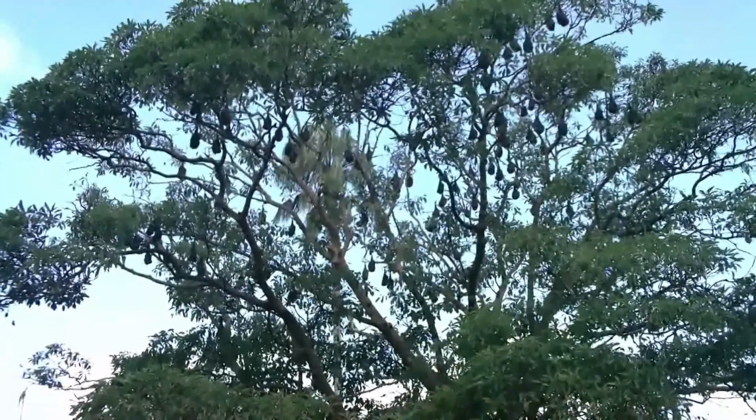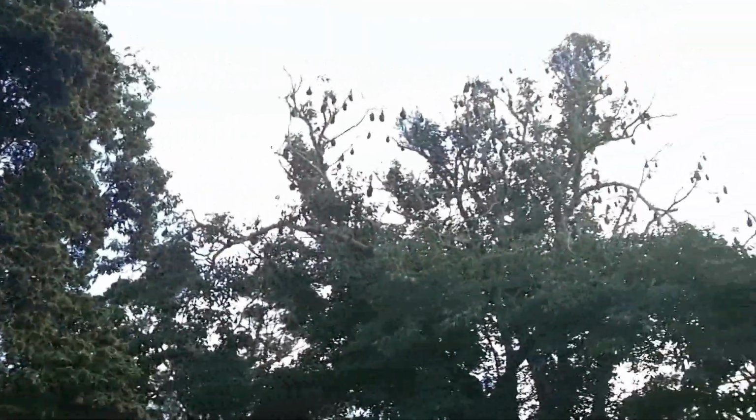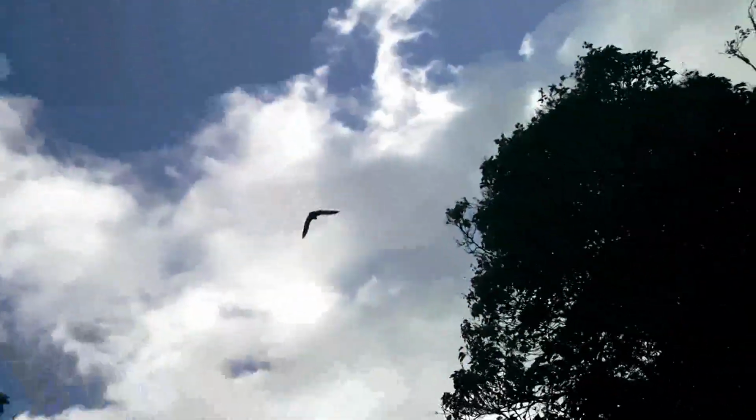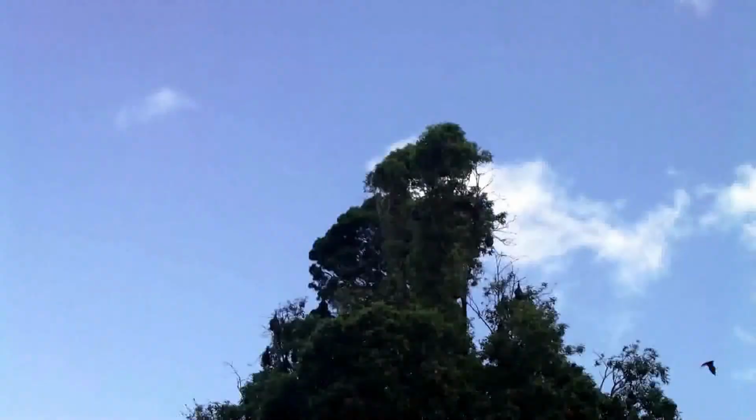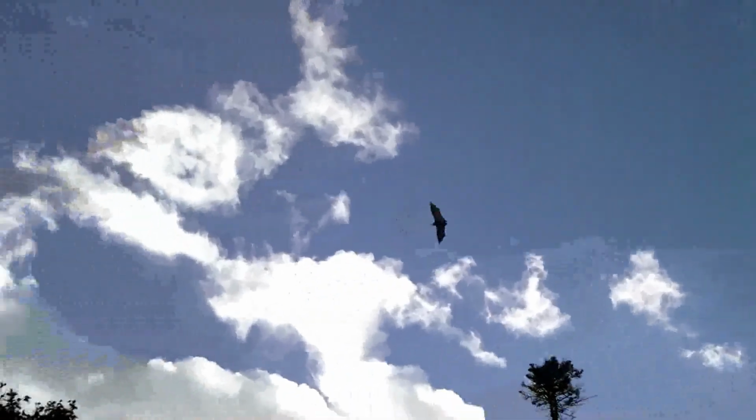These are the bats of the Botanical Gardens in Sydney. And they are just waking up. Oh look, they're just waking up. That's crazy. There's loads of them. They're all coming. We couldn't have got here at a better time. Horrible big bats.